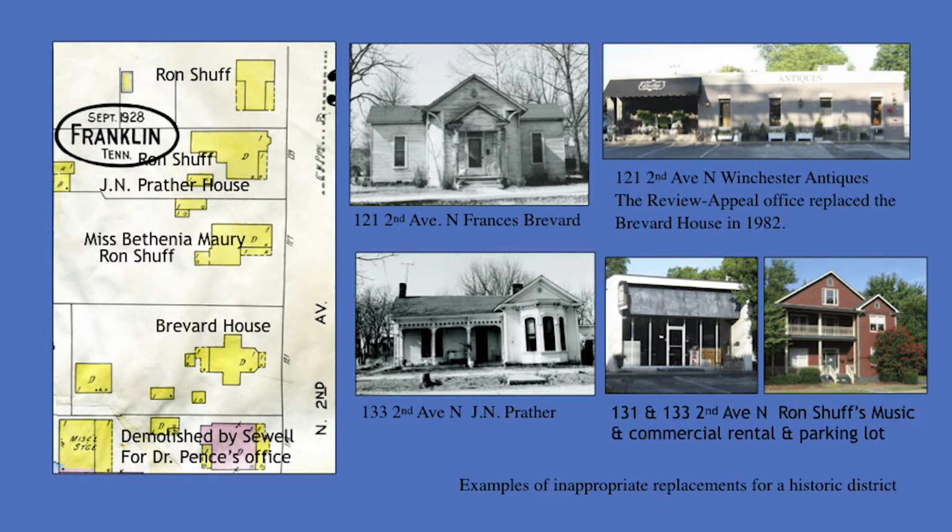Here are some buildings that are between East Main and Bridge Street, and over the years the houses have been torn down and replaced with commercial buildings, and it's not for the better, I'm afraid. But Miss Bayard's house, Frances Bayard, died, and the Review Appeal bought that house and then built their building, which is now Winchester Antiques. And the next house, 133, was torn down, and we have what was the Farnsworth building, and then Ron Schuff's building. He owns both of those today.